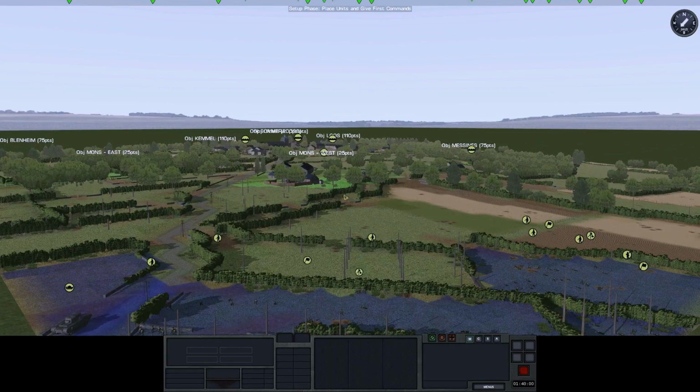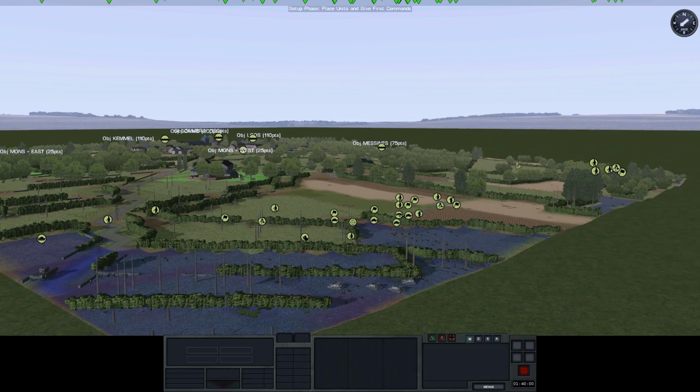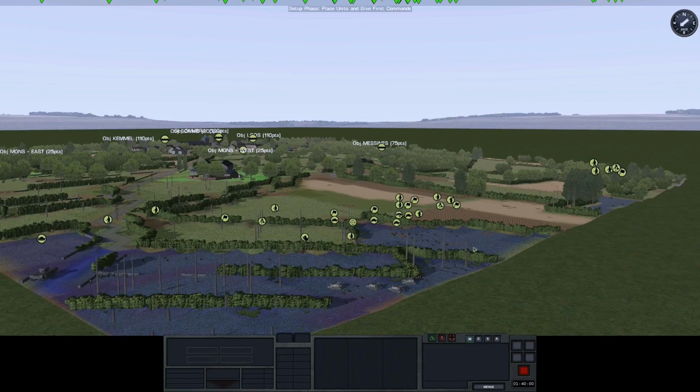Oh, sorry, I forgot to. Oh, is that just what I saw earlier? Yeah. Is that a scout? Not sure how good the Bren carriers are going to be for us.